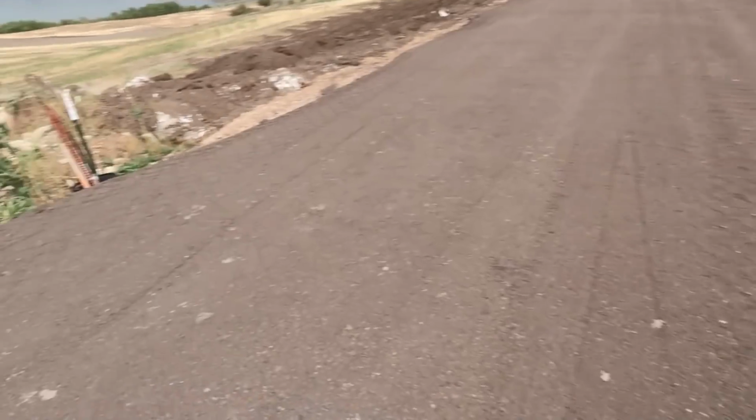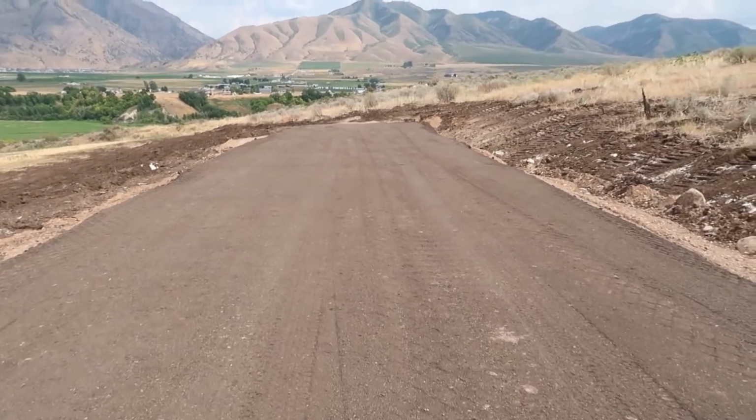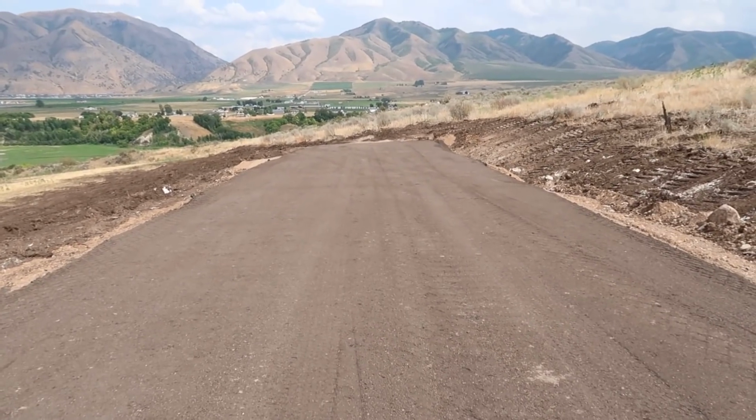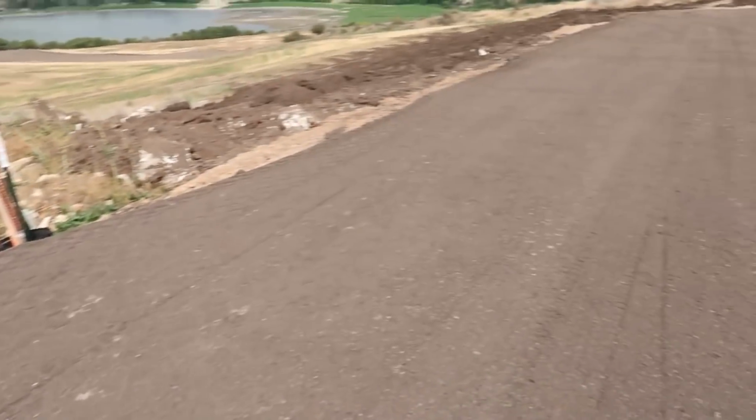I think they did a phenomenal job of leveling this. Wow, I really am incredibly impressed with that. This is the first time I'm seeing it, how level it is. It looks fantastic. Oh my word, I really am so impressed. I mean, I should be for how expensive it was, am I right?